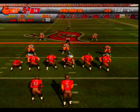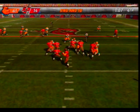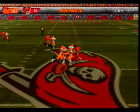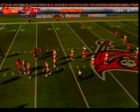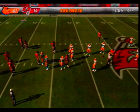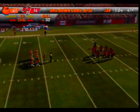Dropping back. Gets rid of it. Incomplete as the defender knocks it away. Time is working against them. Yeah, I'm thinking they're going to keep going to the air, but it might be a little too late.